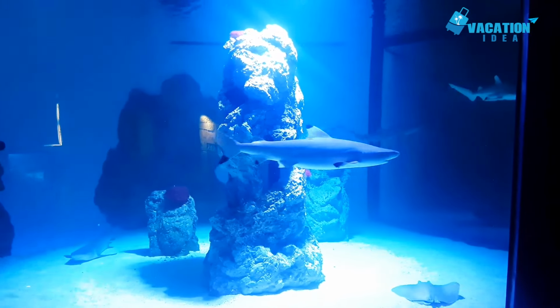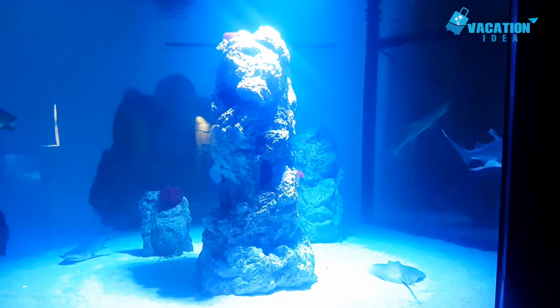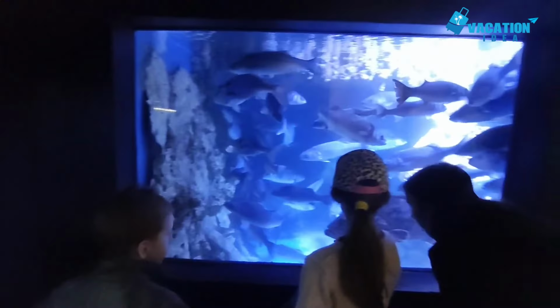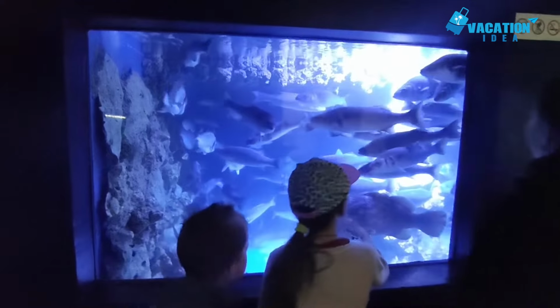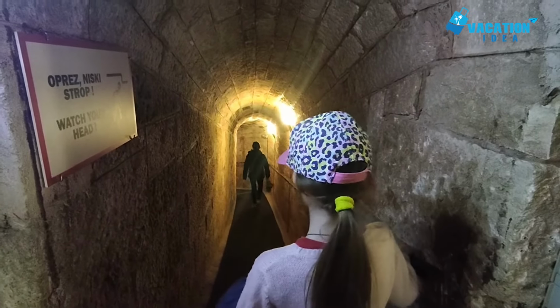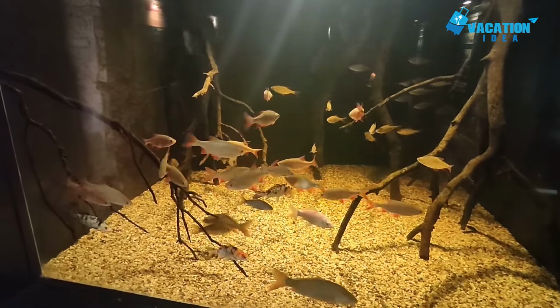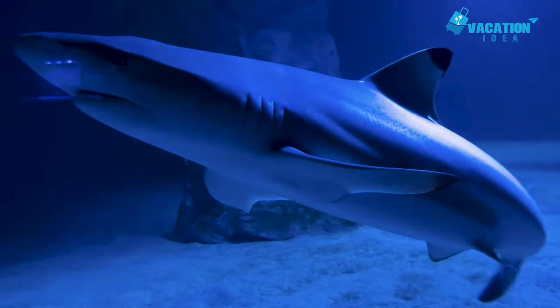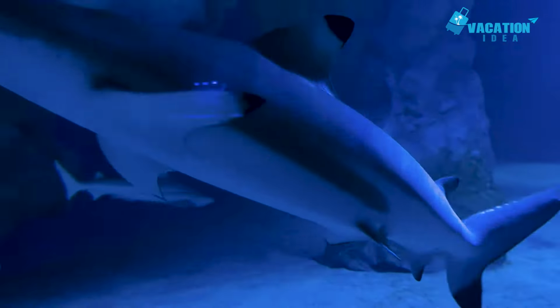Blending neatly with the fort's stone architecture are tanks with fresh water and marine species native to Croatia and the Adriatic, together with tropical displays, a turtle rescue center, the only one to be found in Croatia, and an entire room devoted to seahorses. The centerpiece of the attraction is the shark tank, which is found in the former atrium of the fortress.